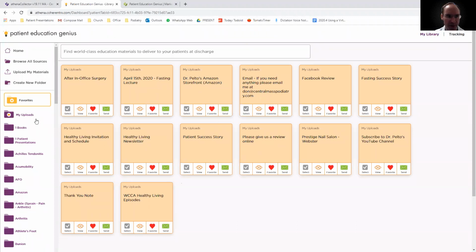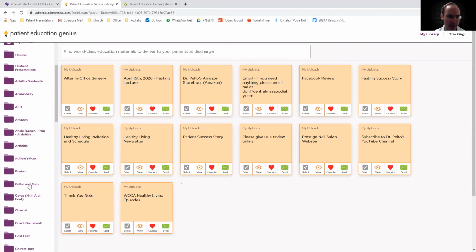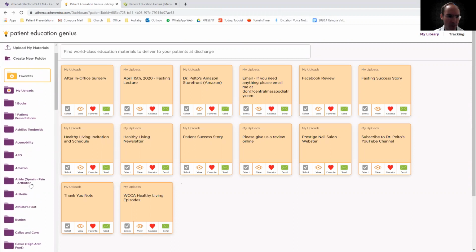information. And here you can see on the left, I have all the diagnoses that I see, like Achilles tendonitis, athlete's foot, bunion, calluses, things like that. So I have all the folders on the side. And then I have the content, and I have some favorites.